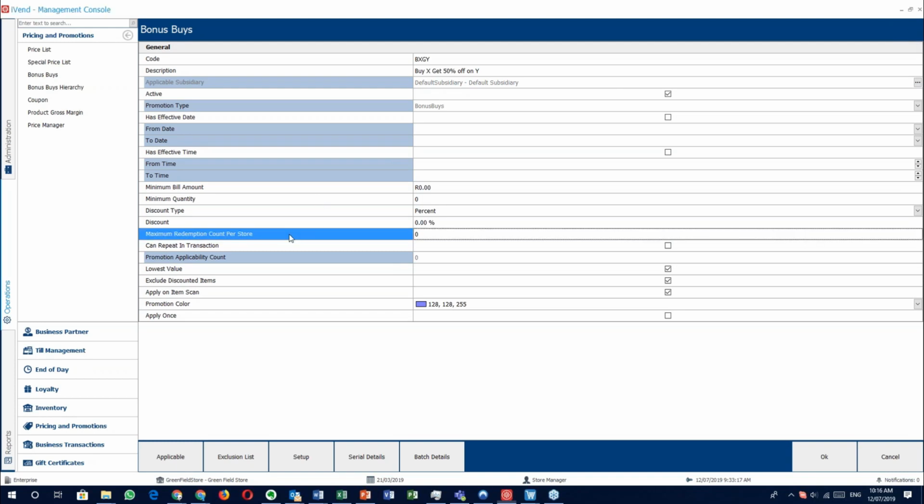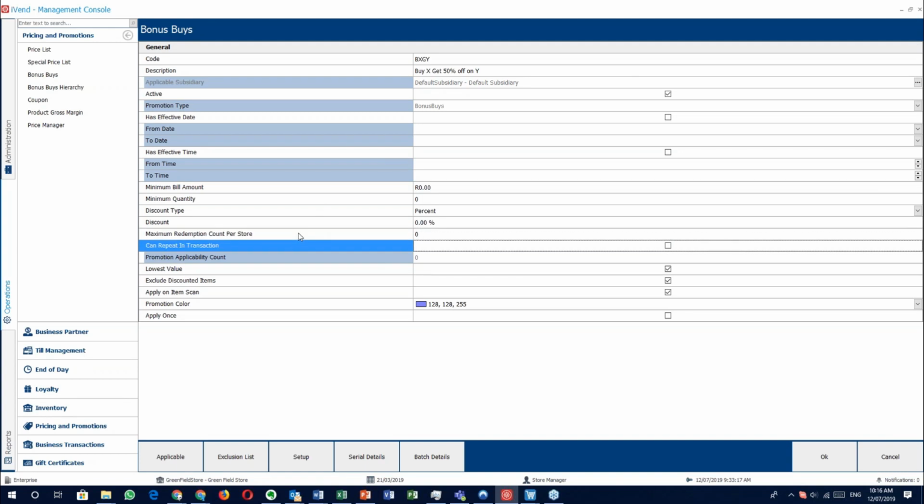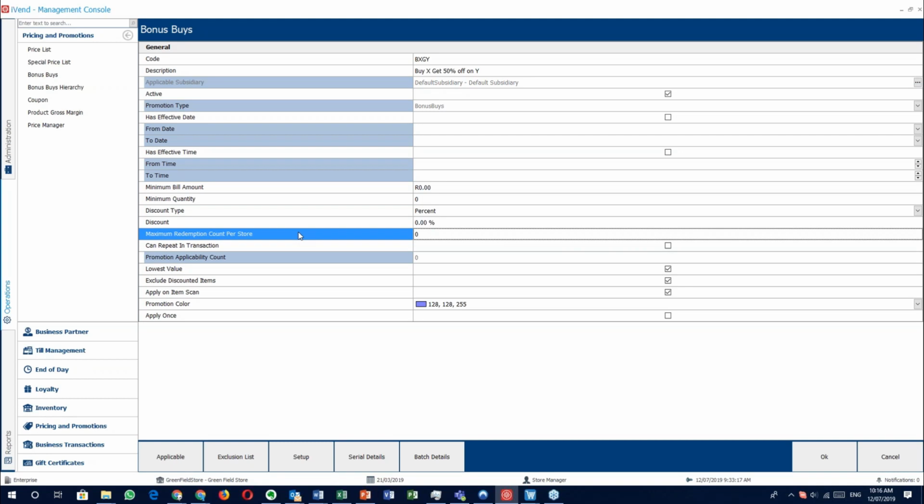So first, however many pass the till can get the promotion. Then there is: can you repeat it in a transaction? By the way, maximum redemption count per store, Apple did that exceptionally well. You know, so, oh no, this store only has this many iPhones. After that, no.